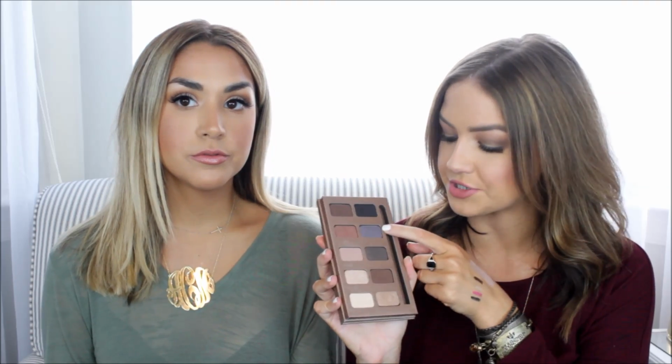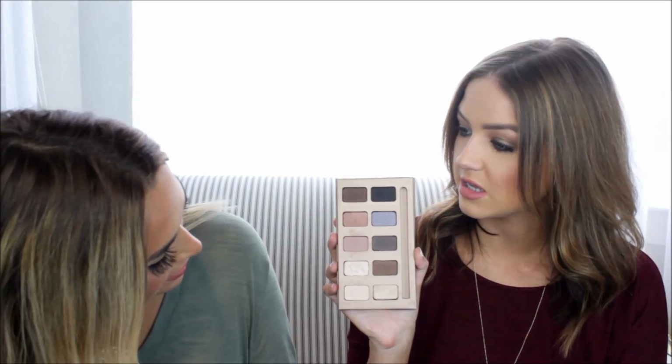I mean, I use every color in here. Yeah, every color. Maybe not the Night Sky color as much, but seriously, every other color in here I use on a daily basis. I can't believe you haven't used anything up. Well, I actually haven't had this long. I got this last Christmas.